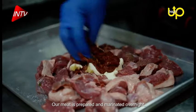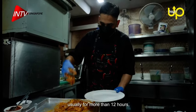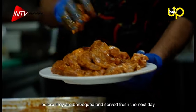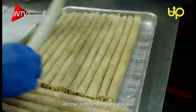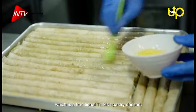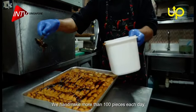Our meat is prepared and marinated overnight, usually for more than 12 hours before they are barbecued and served fresh the next day. Another popular item is the baklava, which is a traditional Turkish pastry dessert. We hand make more than 100 pieces each day.